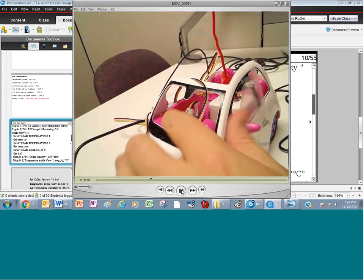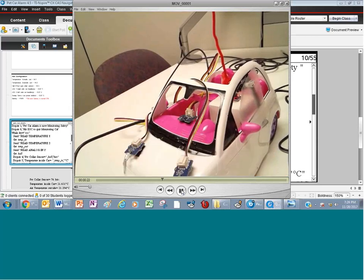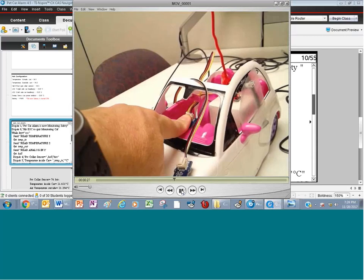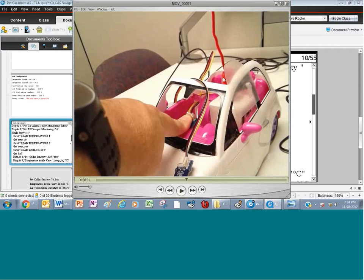And so now I'm running the program. Now, you can't see what I'm doing on the computer because there just wasn't room. But what my fat finger is doing right now is trying to heat up the inside of the car. And when I heat it up enough, hopefully you saw the window roll up. So I'm pausing the video.